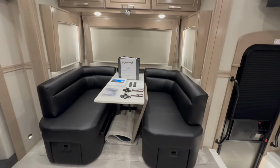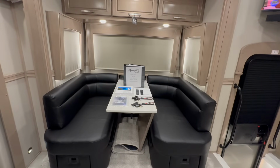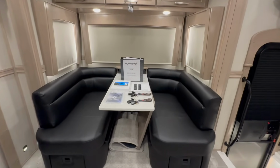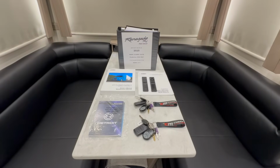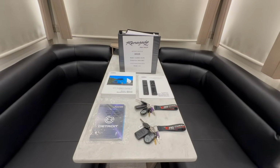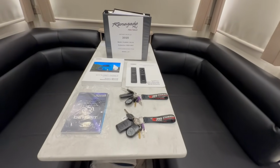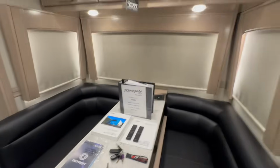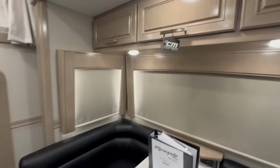If you go to chasecoach.com, I've got pictures on there with the table leaf dropped down and the little cushions on it, showing you what it looks like. Of course, brand new coach, so all of the original manuals, warranty information, full Freightliner warranty included, full warranty through Renegade included, 2 sets of keys, all the remotes, everything. Maple cabinets throughout, just amazing condition, the quality of these.